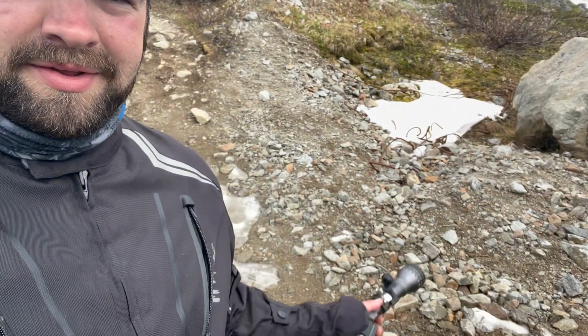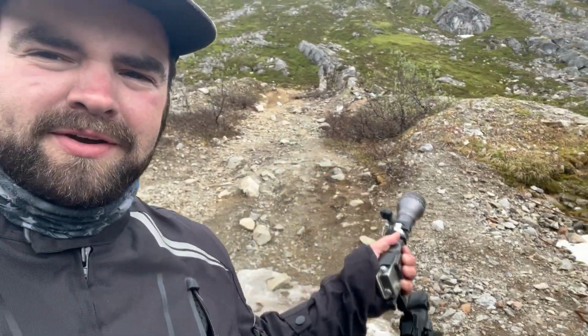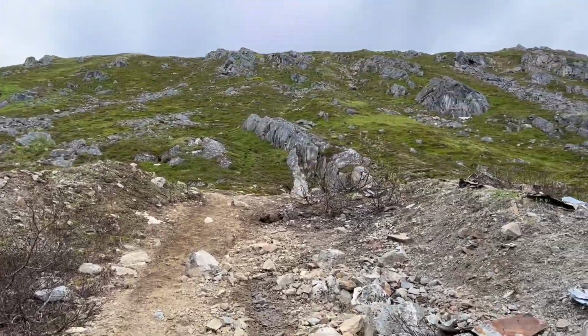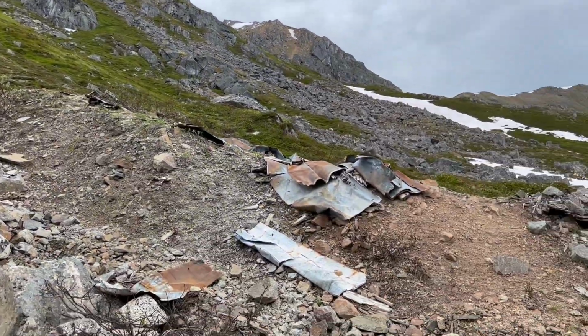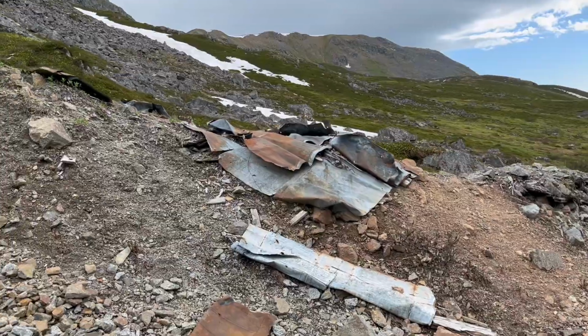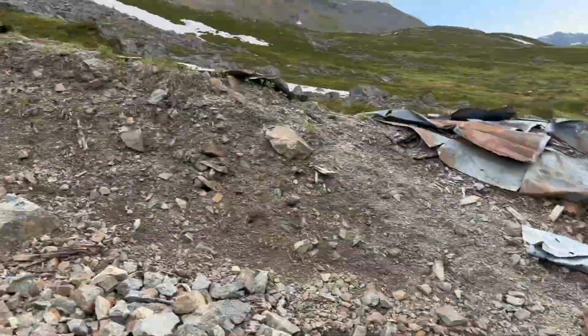You can see some of the stuff left over from the mine here and there. There's metal and stuff from old buildings that have long since gone away. So yeah, we're gonna check it out and see what we can find. There's some roof metal and stovepipe there. A cable from one of the old trolley cars.